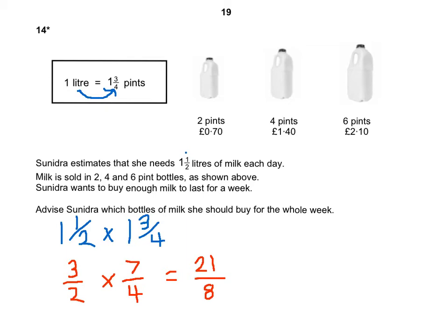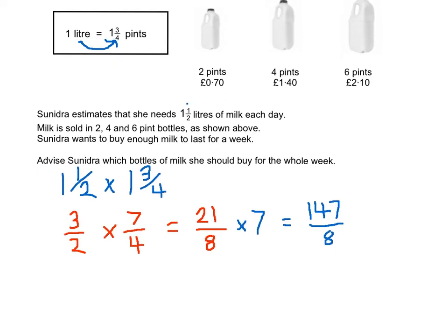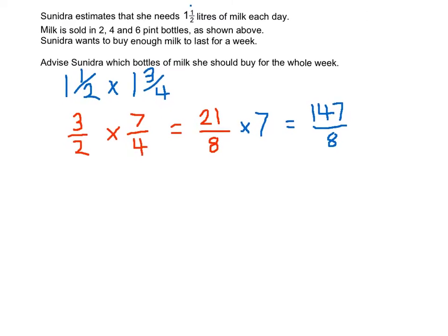So to find her requirement for the week, we just need to multiply that by 7. So 21 times 7 is 147, and that's still over 8. So that's the weekly requirement, 147 over 8. So now we need to try and convert this back into a mixed number where it will be slightly more useful.